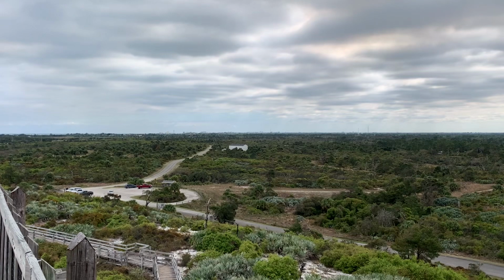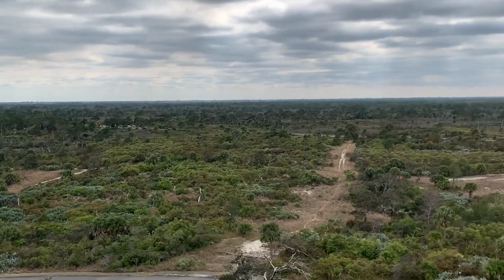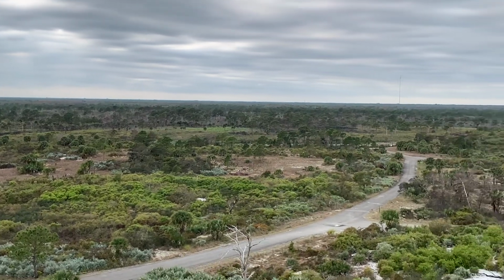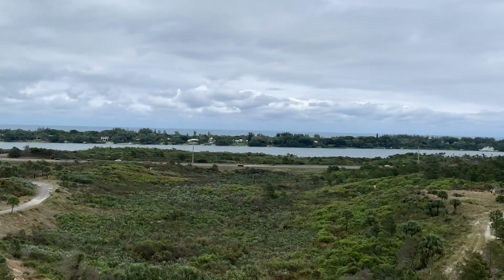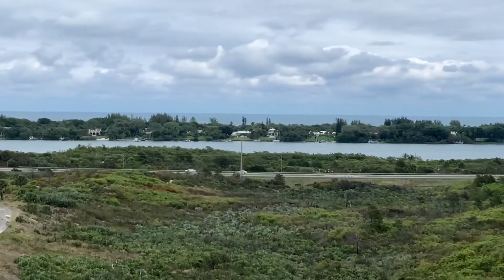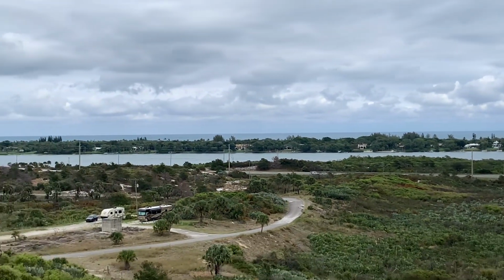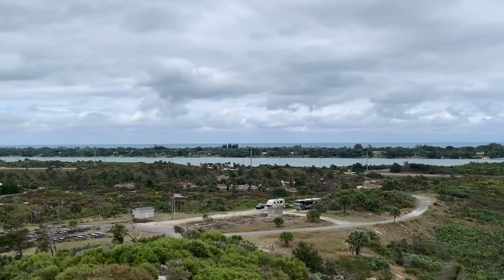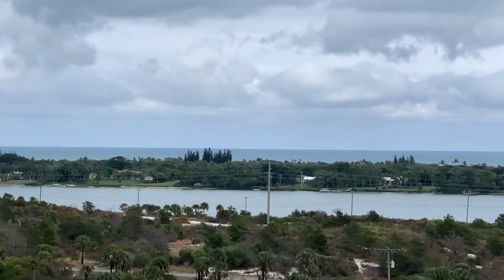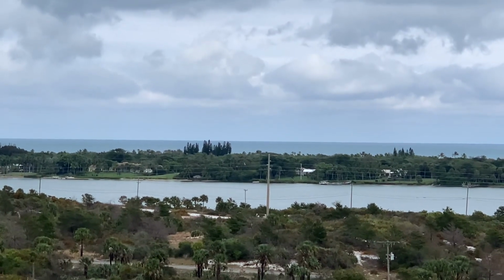There's a view of the park road coming in, and this is the expansive prairie. That's within the body of the park. So it was supposed to be a clear day today, but given it's Florida, you never know what you're going to get. But dead center of your screen, that's the Intracoastal and the Atlantic Ocean right above it.